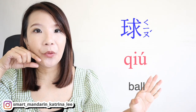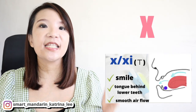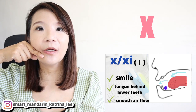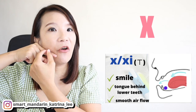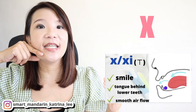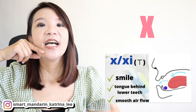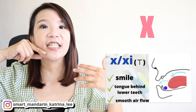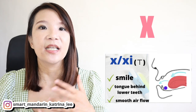球, 球. Alright, now let's move on to the xi sound. The xi sound, the same. You have to smile. The tip of your tongue is behind your lower teeth. And you have to make sure that the front of your tongue does not touch the roof of your mouth. Xi. Okay, now you voice it. Xi, xi, xi, xi. Like this. Xi. That's how you pronounce the xi sound.